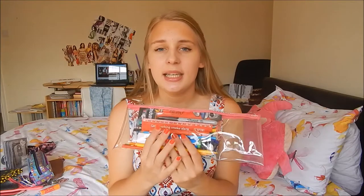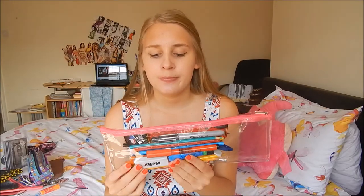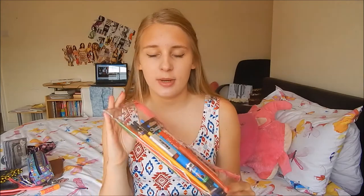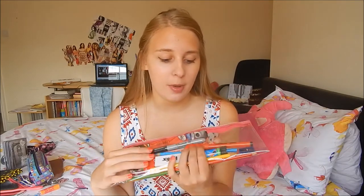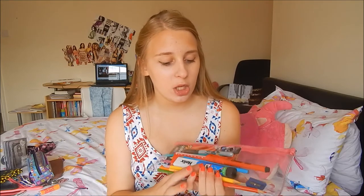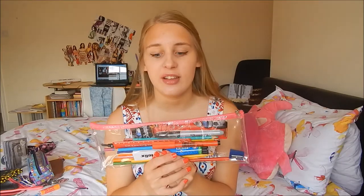I also have my DT pencil case, which has all my DT stuff in it, and I'm still going to put all my pens in here, so they're not in here yet. But it just has my Sharpie, a rubber, an outliner pen, a glue, pencils, and colouring pencils, and all stuff like that. So this is handy for DT. No, we have to have this. If you don't have this, then ooh.